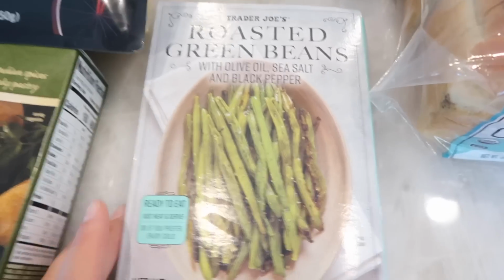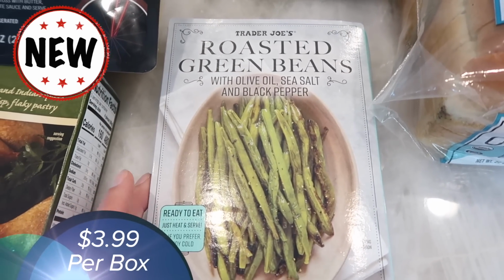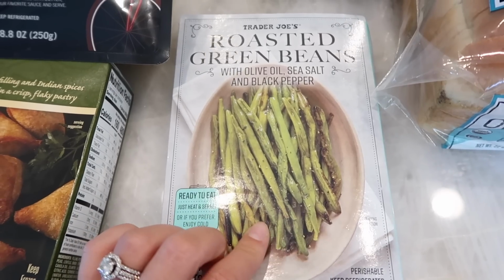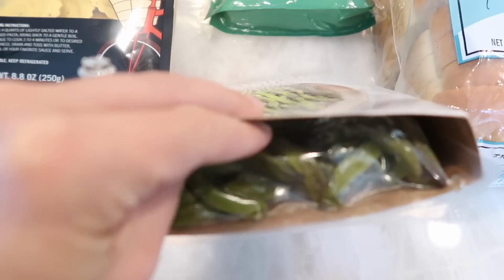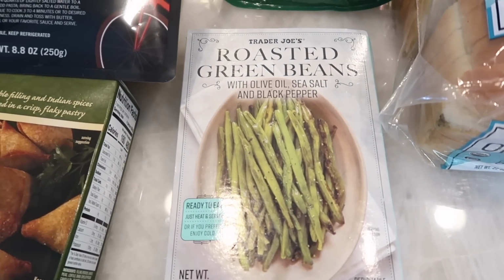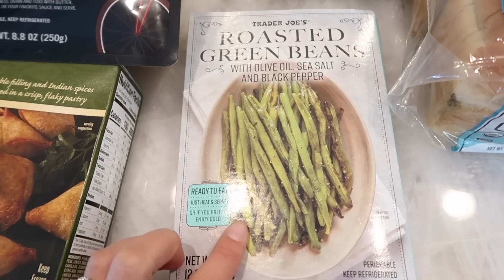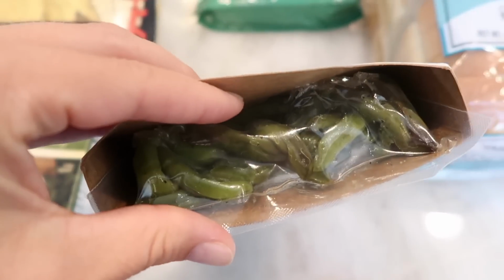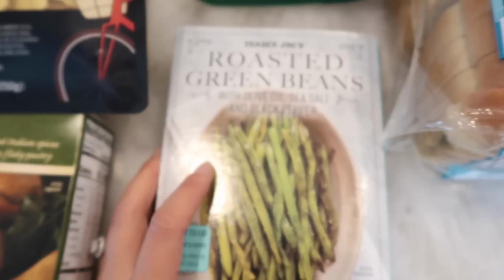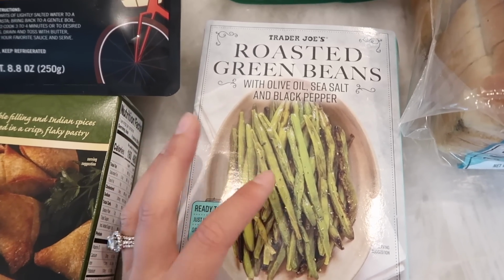And then the last thing I grabbed is the roasted green beans with olive oil, salt, and black pepper. Last week I shared with you guys the same exact thing. It was just cauliflower and broccoli, and let me just say those were so delicious. They now have the roasted green beans, and these look just as good. I'm not going to be trying these in the taste test because I know that they're going to taste amazing, just like the cauliflower and the broccoli ones did.